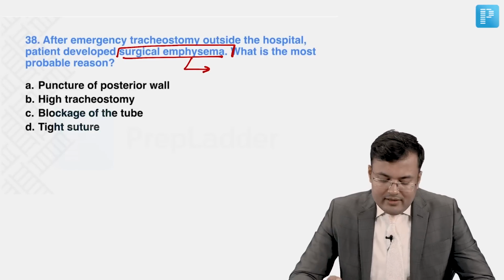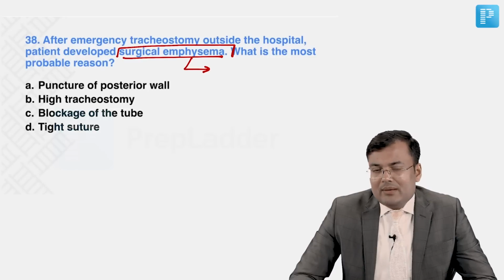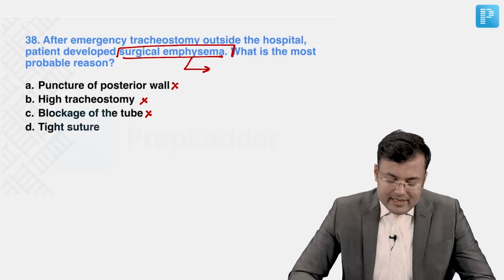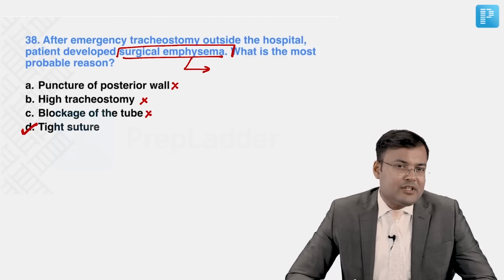So see the question again. After emergency tracheostomy outside the hospital, the patient developed surgical emphysema. What is the most probable reason? It's a rare cause. Blockage of the tube can lead to emphysema, a rare cause. Tight suture, this is one of the common causes. So the correct answer for this question is D.